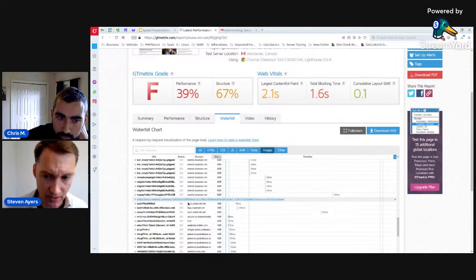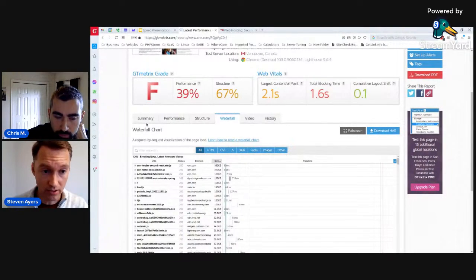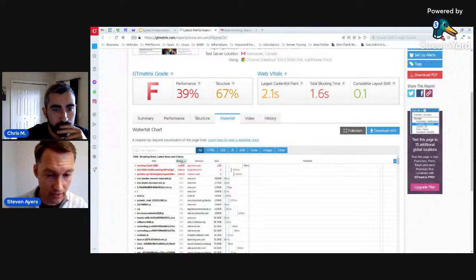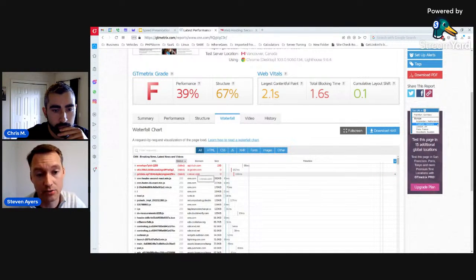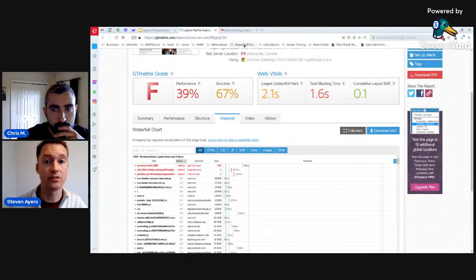I'm not sure what's going on there, but one thing you'll notice when you're looking at this waterfall is the status code. This is 200, which means they found it and it served it successfully. If you start seeing 400 errors, like right here, failed for whatever reason. Now it could be that they're blocking this actual scanner, but it could be that it's actually failing, and you won't know until you actually go there.